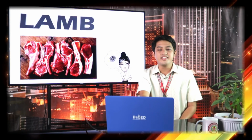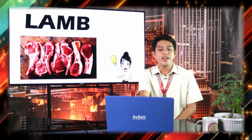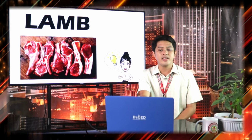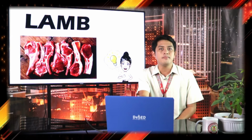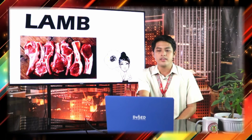The correct answer is lamb. Lamb meat comes from young sheep aged 1 year or less, and mutton is from older sheep. So again, the right term for the meat, if it is a young sheep, should be called lamb, and for the older sheep, it should be called mutton.